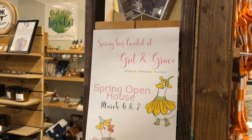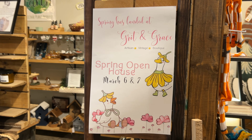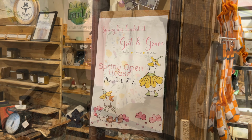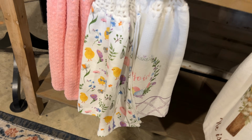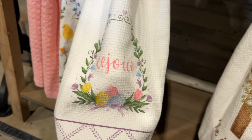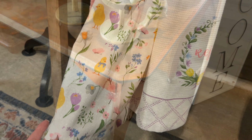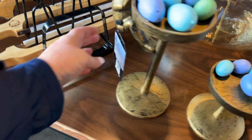So excited. I missed the spring open house last year, but I hope to go this year. One of my oldest and dearest friends is having a birthday party on the 7th, but maybe we can come to the open house on the 6th. I've never been, so I'm excited to see all the different vendors. I think it's outside and like the Valentine market that they had at the mall.